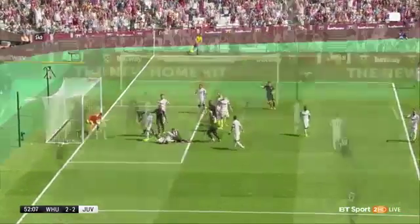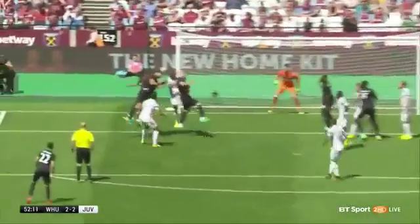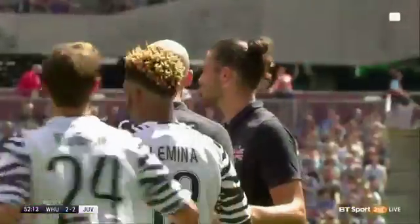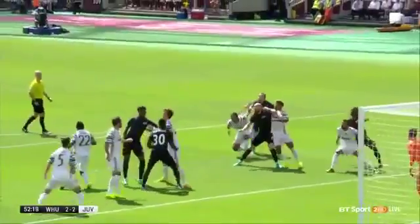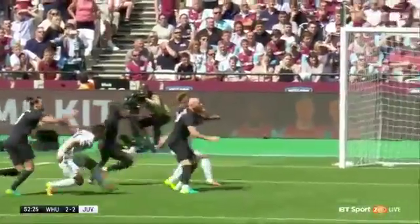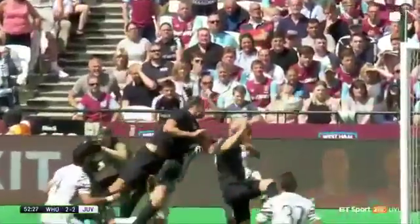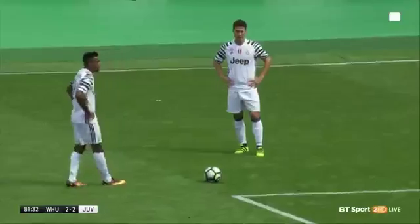Yeah, it's just a decent ball, in-swinger if you like, from Mark Noble, and Carroll gives his man a little shove, gets away with it, uses his strength. Benatia, he shoves away from him, as you can see just there, and he powers in another great header. An unplayable Carroll when he goes and attacks the ball like that. Two goals for the good Andy Carroll.